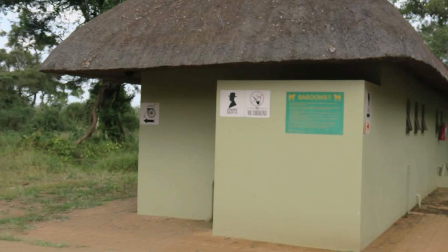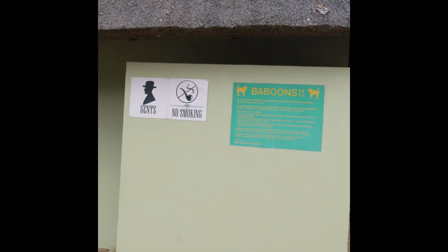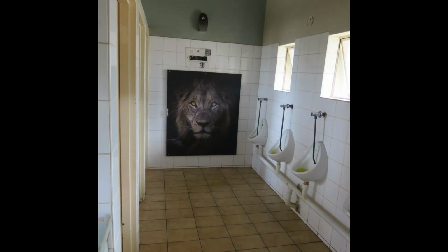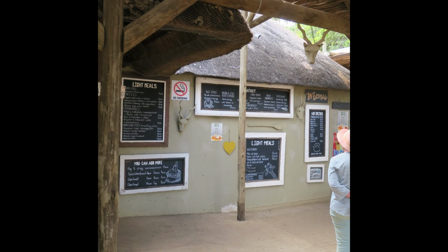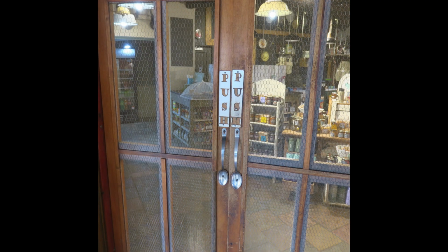The toilets were separated into gents and dames in the park. Here's the baboon warning. Inside the gents. The menu for the day. Shakwani's shop.